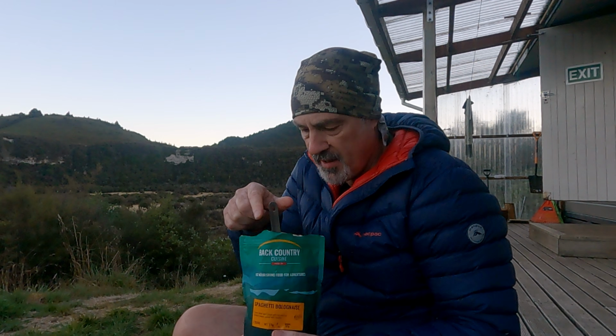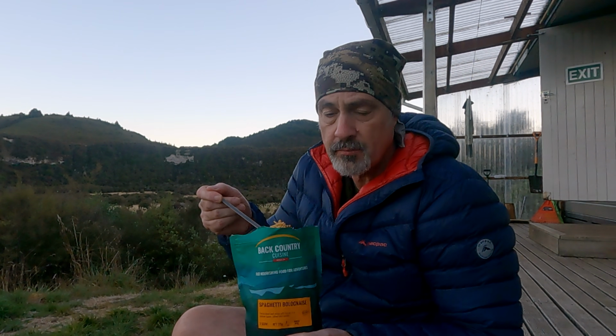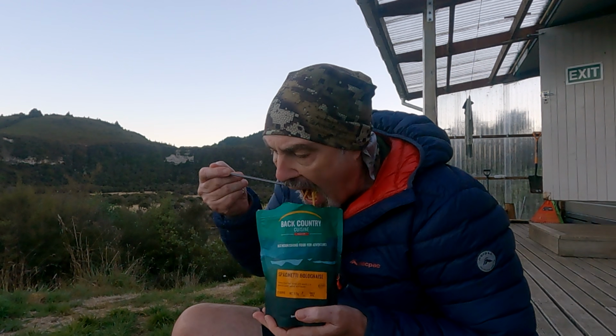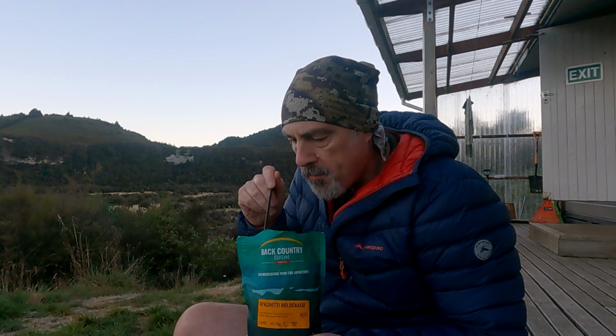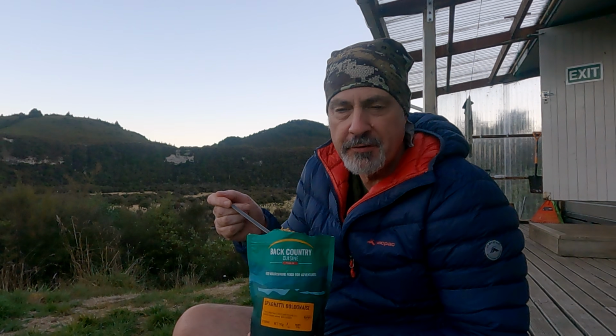So meal time as per usual, backcountry spaghetti bolognese. As per usual, tasty, hot, and very, very nice.